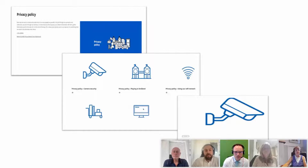This is an example from IKEA website. And here you can see a layered approach that is being recommended by EDPB and also by various data protection authorities. The idea is that you have the relevant information, and if you'd like to understand more, then it's kind of following an onion approach. So you can click and understand more about what is and how your data is being processed.